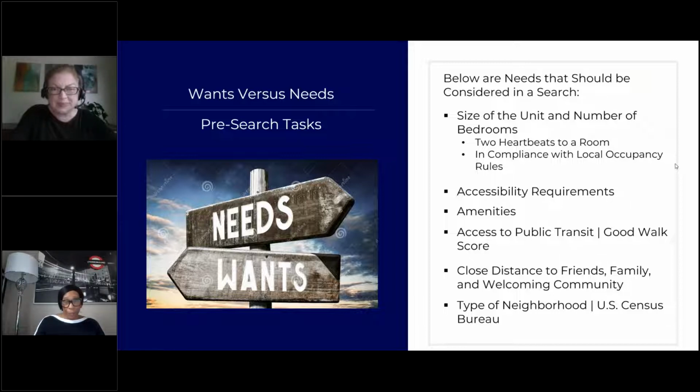Access to public transportation. Public transportation is a lifeline that provides a way for a refugee and newcomer to have access to essential services. If the client doesn't have transportation, it's important to find rentals that have access to public transportation with a good walk score. You can usually see a walk score of an apartment. A walk score determines how easily one can get around in a neighborhood. It also tells the access and ability to run errands without the use of a car. So also look at that walk score as well.